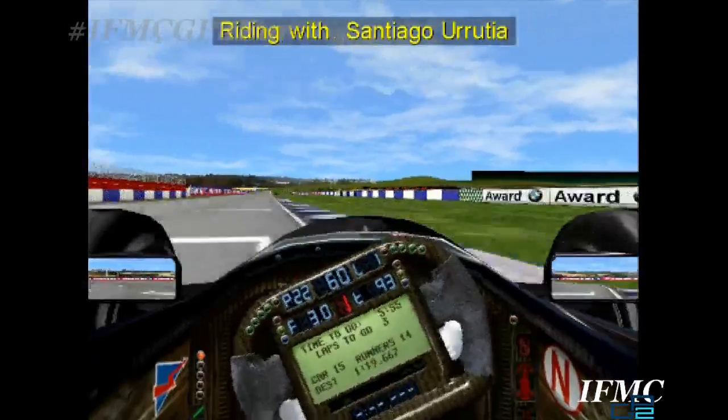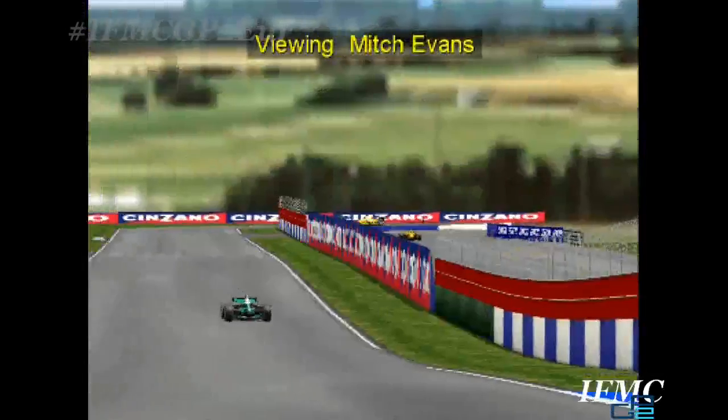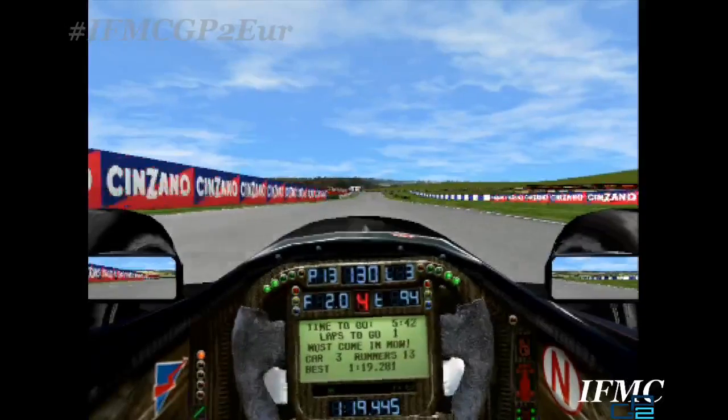Here comes Santiago Urrutia, about to start a lap, hoping to get out of last place himself. As here comes Mitch Evans through the final corner, and onto the pit straight he will go. And let's see what Evans is able to do then. Down the pit straight and across the line he will go, and he stays 13th.